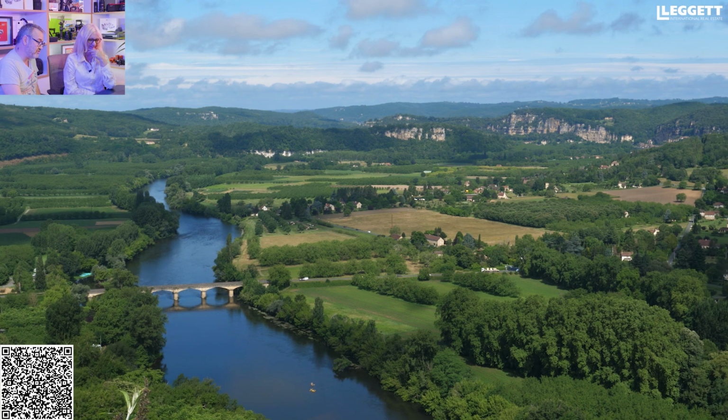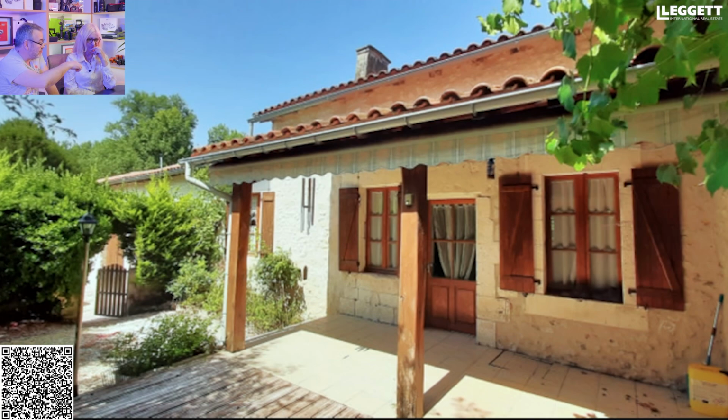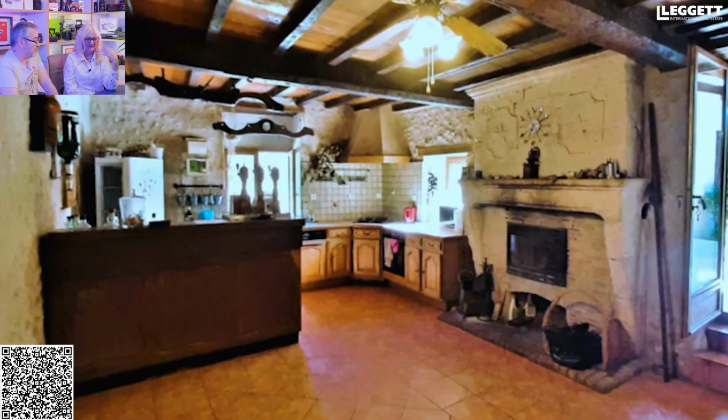We start with the front. That's a nice enclosed courtyard. Yeah, we can see the little gate leading to the swimming pool. Beautiful pool. And then you come in and you've got these original beams.